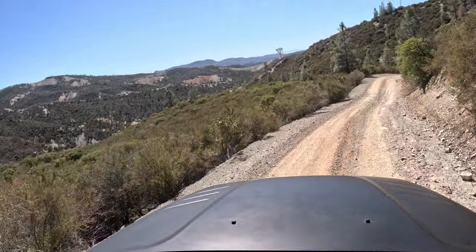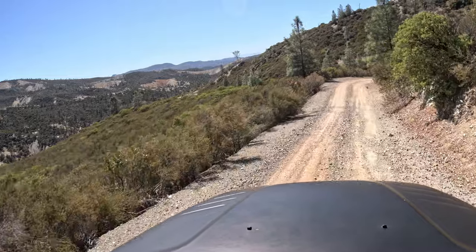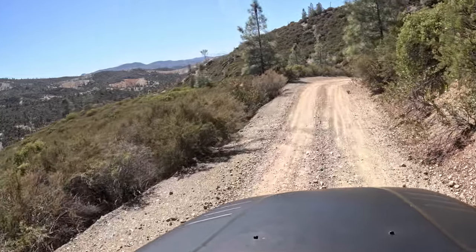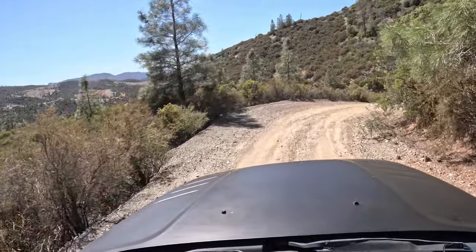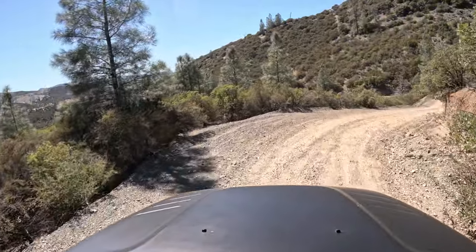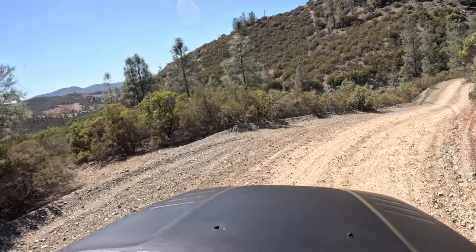So do look out for part two on this channel in our exploration of Clear Creek and our quest to find New Idria. Yeah, I really want to see New Idria. It's a little piece of history up there, and it's just decaying away. There's no sort of preservation of anything.